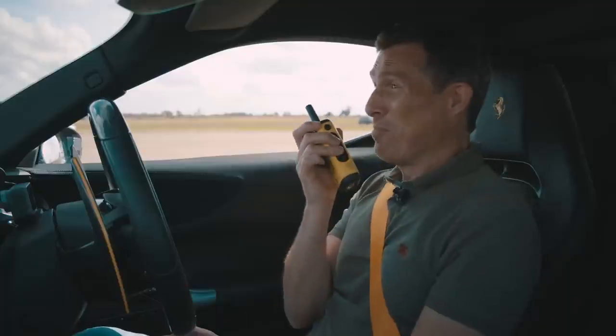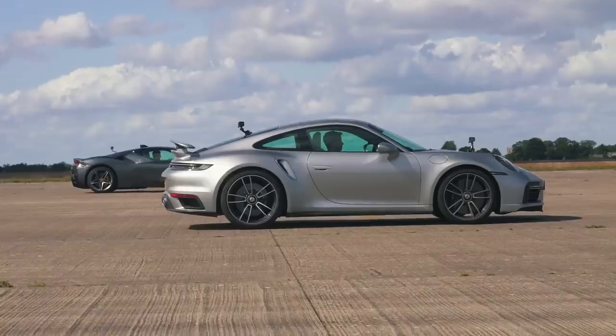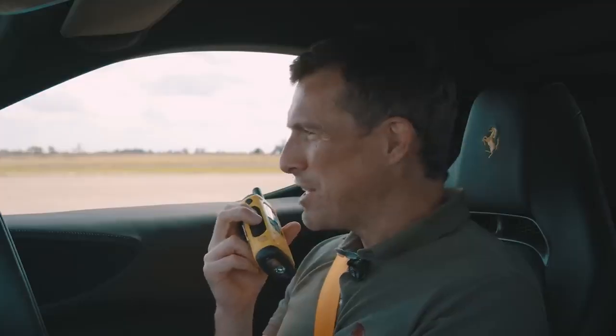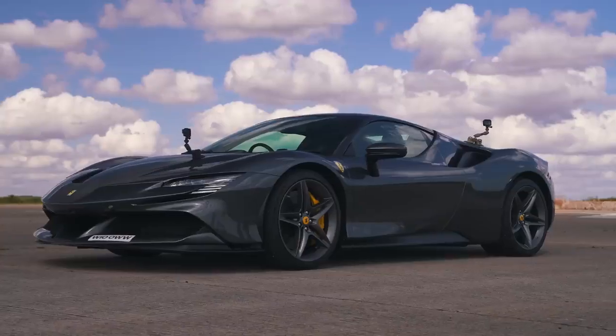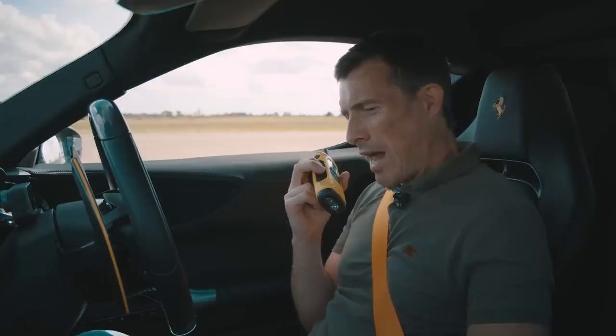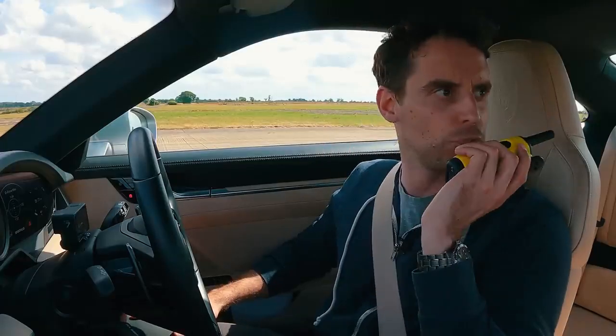It's not often Porsches get beaten in brake tests, let alone drag races. I mean, that's insane. That was the one thing where I hoped I would have a chance. But in the end, it's a clean sweep for the Ferrari, right from the exhaust note through to the braking performance. What an absolutely epic car. And it's good racing. I enjoyed it. Oh yes, we should do something like this again.